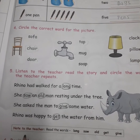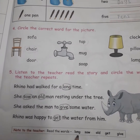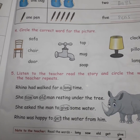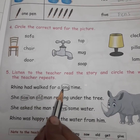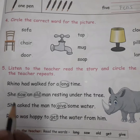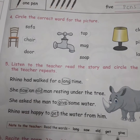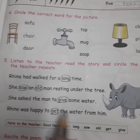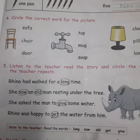So, here note the words. Read the words. Long, saw, old, get, give. So, long. The first line, listen. Long, L-O-N-G, long. The second line, saw, S-A-W, saw. Old, O-L-D, old. Get, get, give, give. Do you understand clearly? Okay.